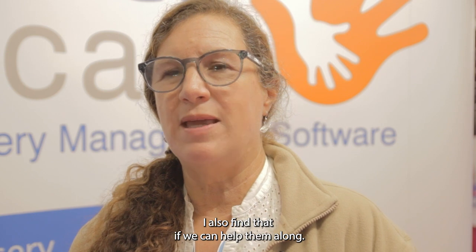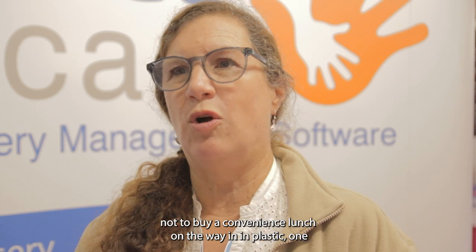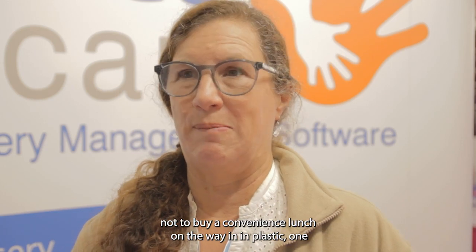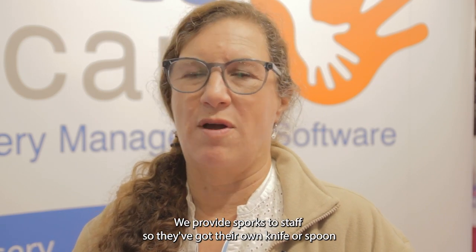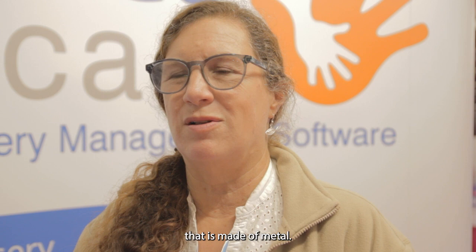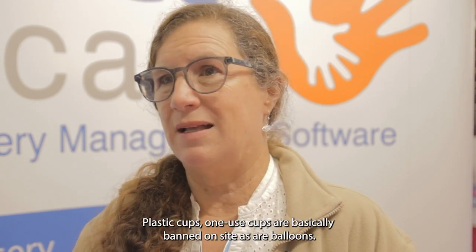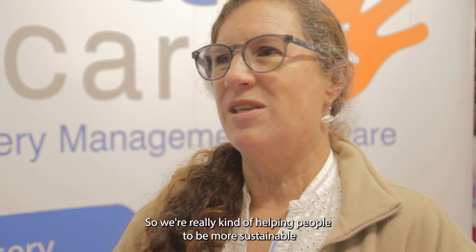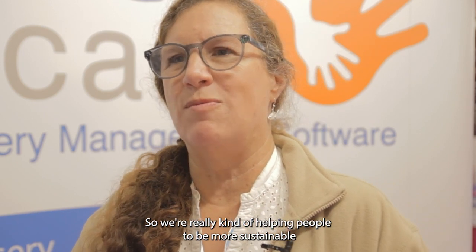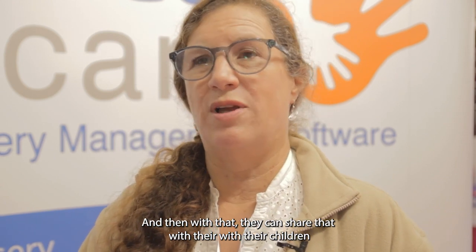I also find that if we can help them along, so for example, we provide lunch bags to encourage people not to buy a convenience lunch on the way in, in one-use plastic wrapping. We provide sporks to staff, so they've got their own knife, fork, spoon that's made of metal, that's not one that they're going to throw in the bin. Or they can use the cutlery. Plastic cups, one-use cups are basically banned on site, as are balloons. So we're really helping people to be more sustainable in their own practice, and then with that they can share that with their children and with the families that they work with.